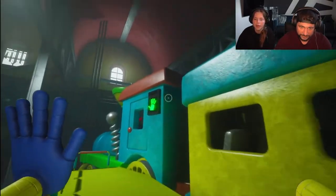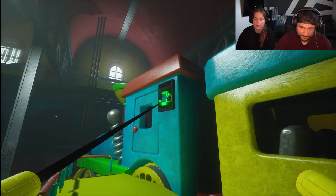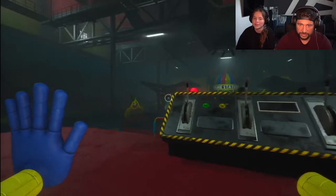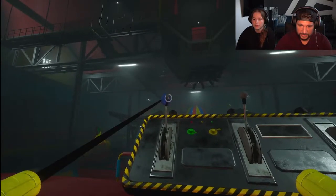Okay, what do I do here? Look, it's like I got a handprint here. But they're two different colors, so... Oh, yeah, that ain't gonna work. And that's a right hand, not a left hand. Oh, this thing's beeping. Let's try pulling that.